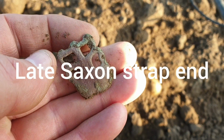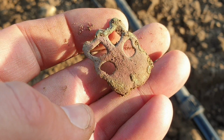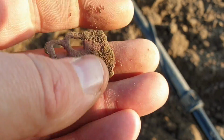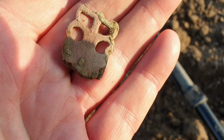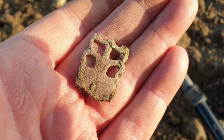And I've just flicked out this out of the soil, and it's definitely a strap end, but it's in really poor condition. It looks Viking Saxon, and to me, again, that's a rough condition one, so my guess is that's been on the surface and subjected to the weather at some point.